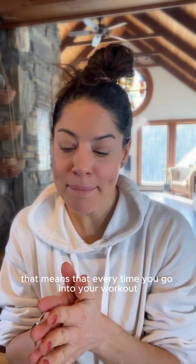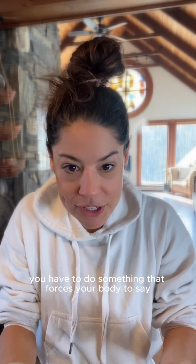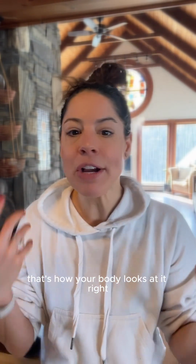So what does that mean? That means that every time you go into your workout, and this is very, very true for your strength workouts, but it's true across the board, you have to challenge your body in some way. You have to do something that forces your body to say, oh crap, we're not as good at that thing that she's asking me to do, must develop the muscle, must get faster, must do something, right? Must build more in order to be able to handle that challenge next time using less energy. That's how your body looks at it, right?